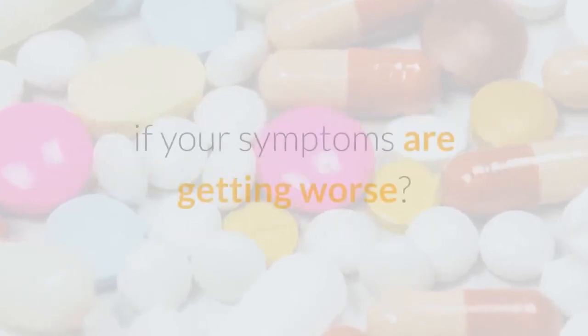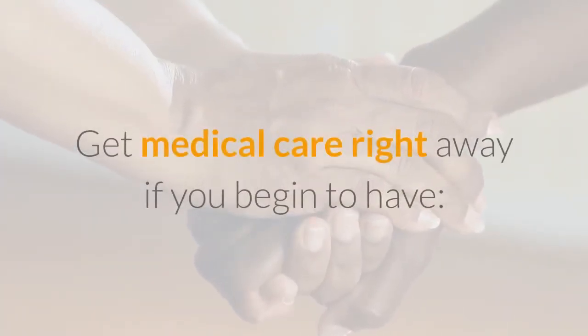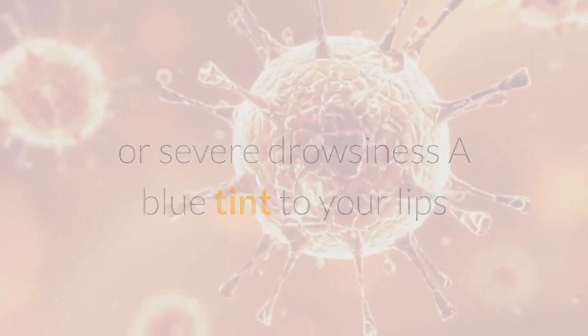How do you know if your symptoms are getting worse? Get medical care right away if you begin to have trouble breathing, pain or pressure in your chest, confusion or severe drowsiness, a blue tint to your lips or face.